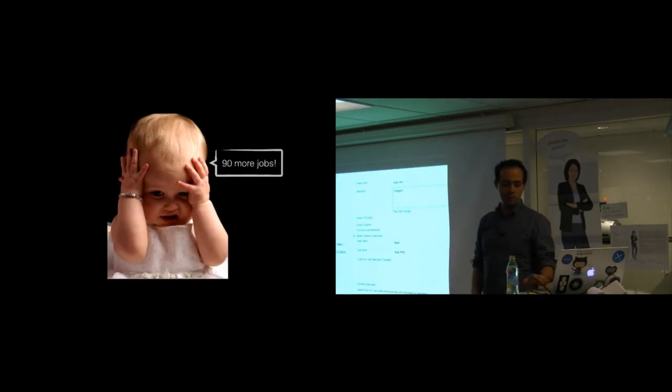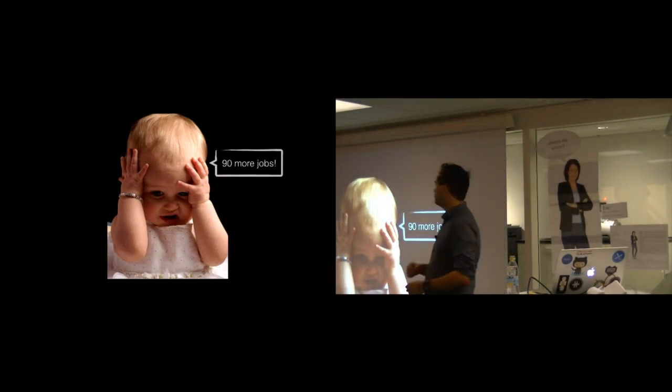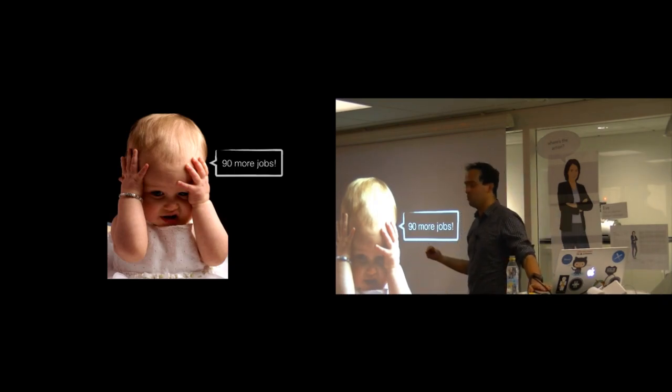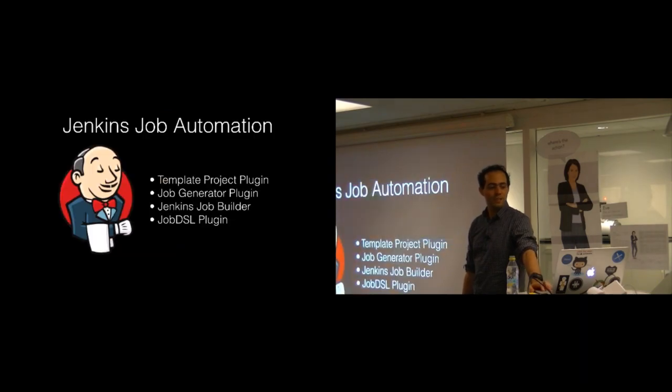And imagine you doing this for 90 different jobs, and it's a real life example. Maybe not the babe, but it was me. But the babe's more beautiful than me then. That's okay. So then we started looking at how to automate Jenkins itself.